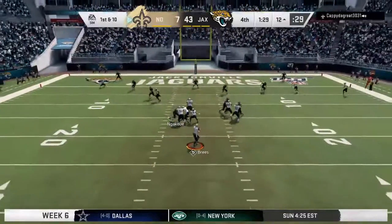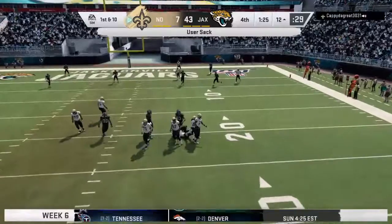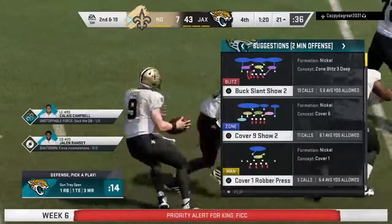On play action, now Brees, not able to get away. Sacked back at the 22. Sacked by Yannick Ngakoue, the former Maryland Terp.